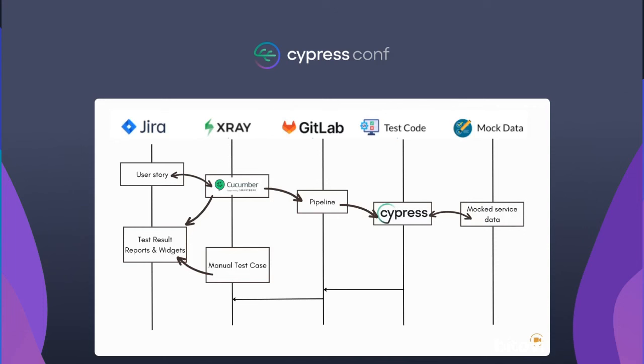And so they came to us and said, hey, we think we really need some help with our testing strategies. We'd like to do something a little bit more modern and something that can be represented across all of our teams consistently. And so we took a look at their tools, their needs, and this is the plan that we came up with that they acted against.